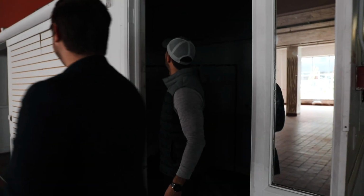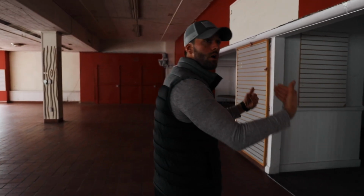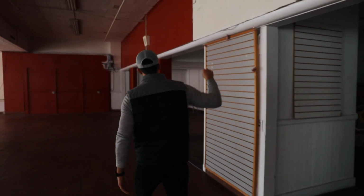Will, this is where your office is going to be. It's got a little fan there for you. So this goes all the way back, right? It's just these walls are here, but it's like a maze.